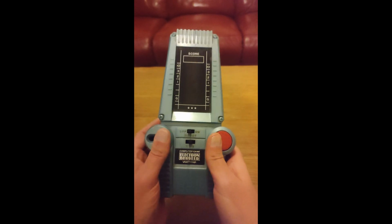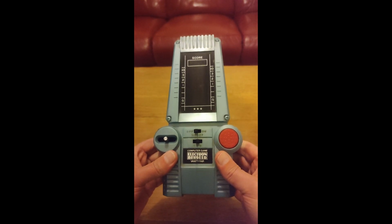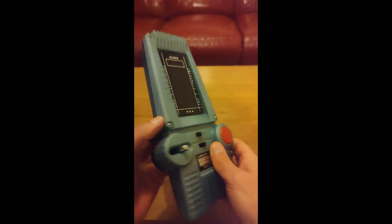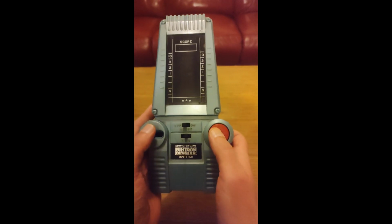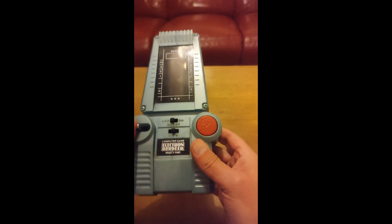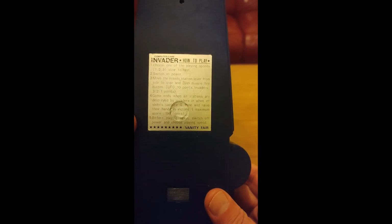I don't know. It kind of feels a bit more plasticky than the white one. Maybe not. I mean, the controls feel the same. The fire button feels the same. It plays the same. Can we see the back? Can we read that? I'm not even going to attempt to read that. You can read it for yourself.